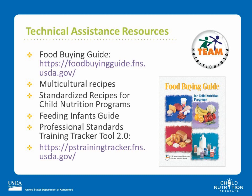The Professional Standards Training Tracker Tool 2.0, a tool for school nutrition programs that tracks all training for an individual or an entire staff of professional standards requirements. It includes several fantastic time-saving features such as tracking training hours for individuals or multiple employees, running reports, uploading training certificates, and auto-populating school and training information, among other benefits for managers and staff. This resource is available at the website listed on the slide.